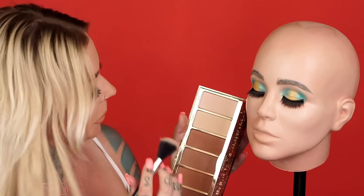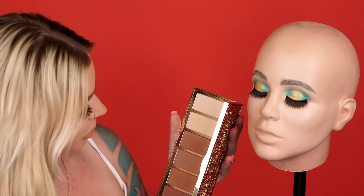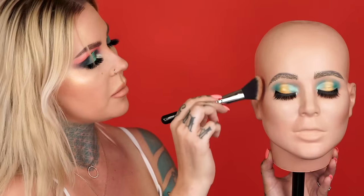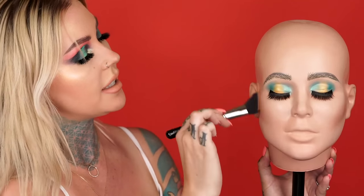We got all the skin tones here. Well, not all of them, but some of them. Oh yeah, so easy to blend in. Look at that. We're gonna carve you like a Halloween pumpkin. Oh yeah. Are you feeling it? Are you feeling it? Oh, this is making me feel much better after that brow situation.